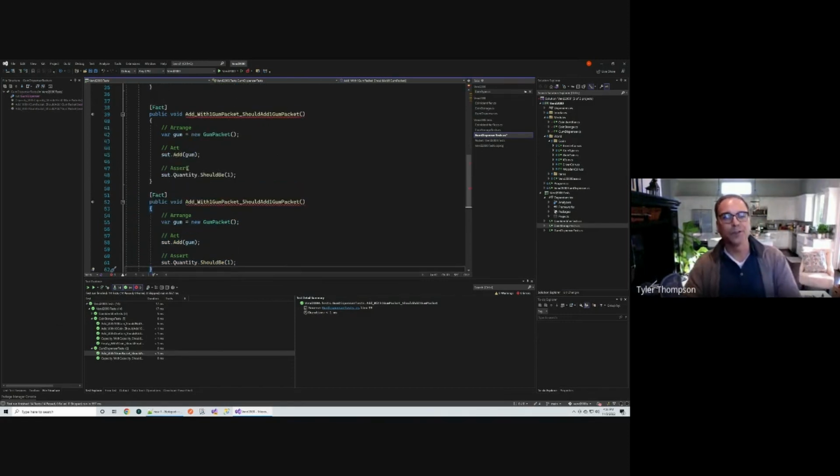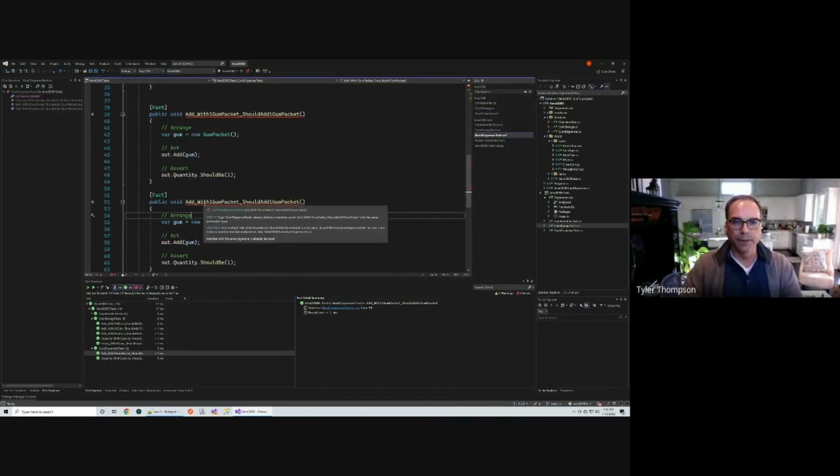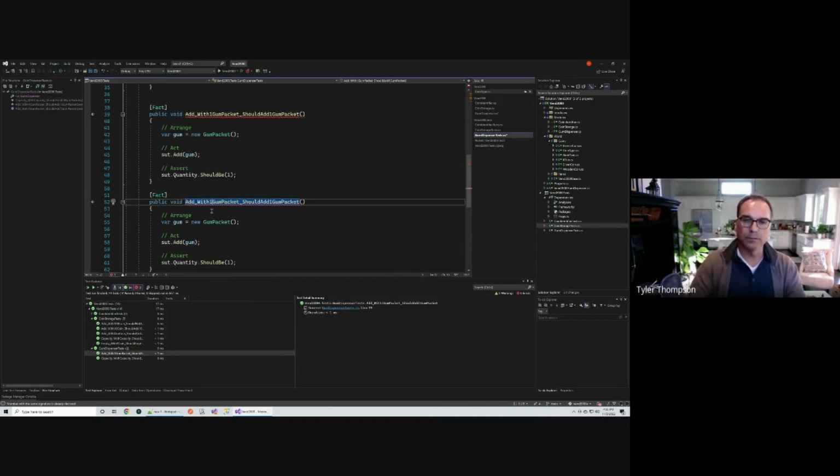Now let's do dispense. And obviously you could do 2 gums, but actually we need to do the other test, right? So we needed to say when you're at capacity, it should not crash if it has too many. I guess that would have to be static there. All right, that's fine. Okay, so we're going to say add with gum packet. Add 1 gum packet when full. Should not add gum packet.